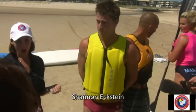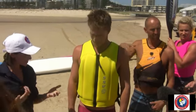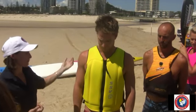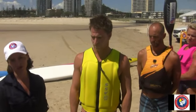And then Shannon's vest, again it's got the locking devices to stop it riding up, which is great. It's got a zipper. I'm not sure how that affects you if you're lying down on a board, whether that's going to interfere by getting in the way on your chest. It's got flotation across the front and the back, but again, I'm not sure of the level of buoyancy in this vest to determine if it's actually going to provide adequate flotation.